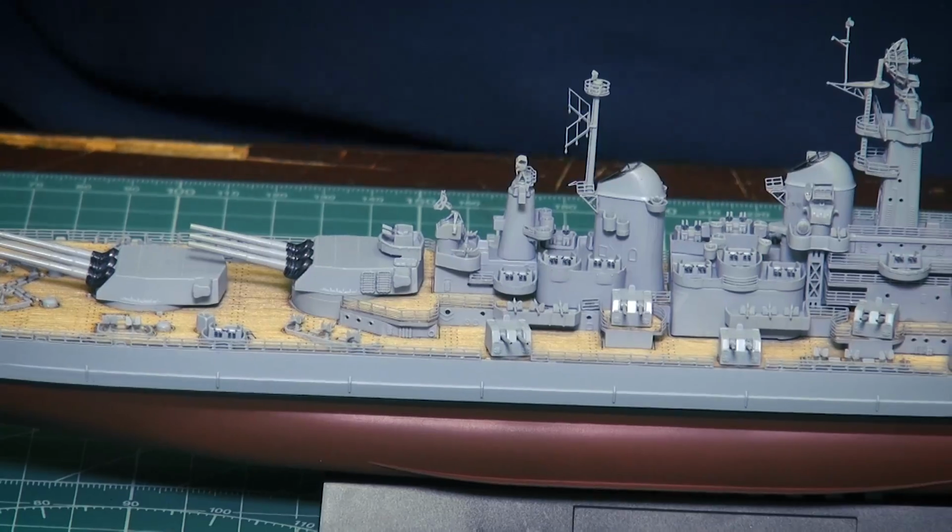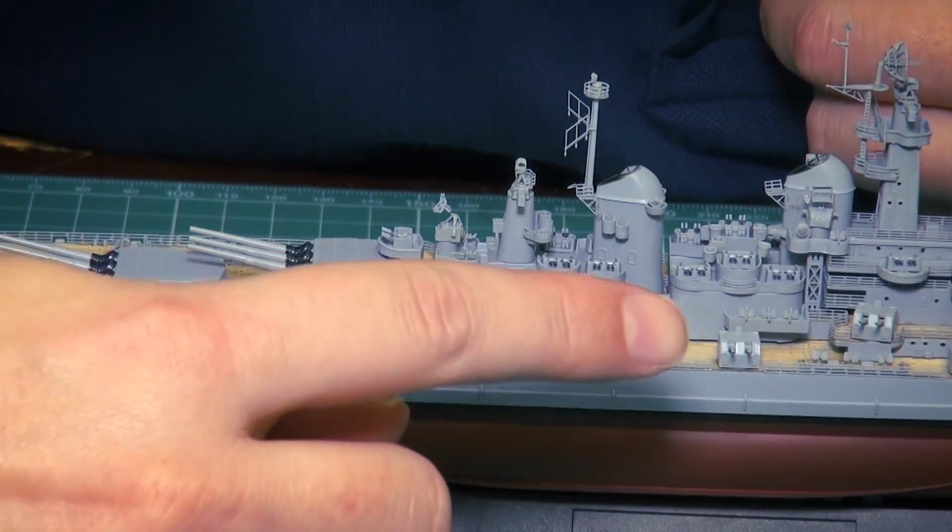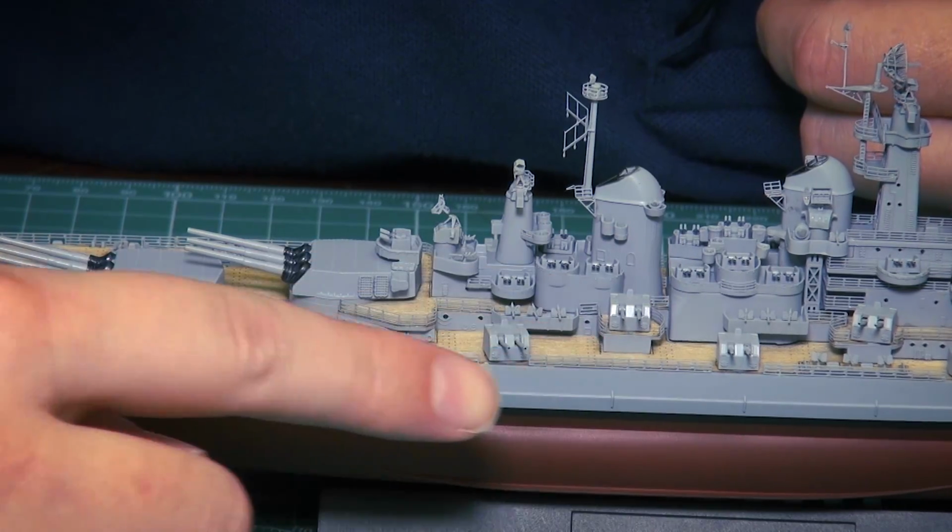Can you point one out for us on the screen here? Okay, let's see if I can see. Where am I looking?